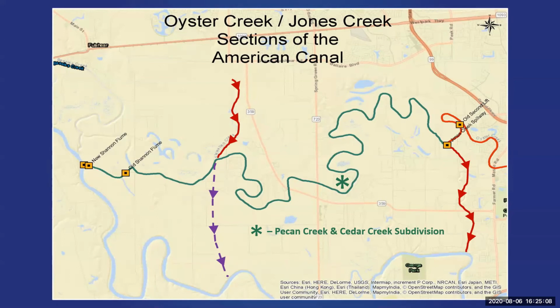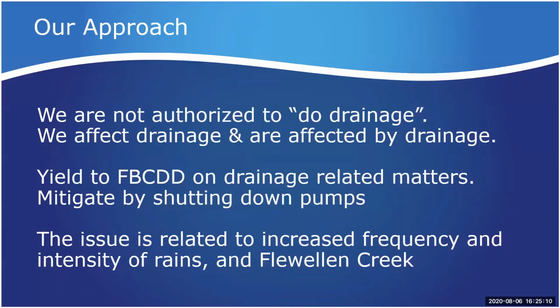And so the end result of this and our approach, and let's move to the next slide, is that we are not authorized to do drainage. As Russell pointed out, we are explicitly prohibited from doing drainage, but we affect drainage and we're affected by drainage. And so in this particular result, we're yielding to Fort Bend County Drainage District on drainage pumping matters, on drainage related matters. And what we do to mitigate it is that we mitigate by shutting down our pumps when we know it's going to rain. And so our folks are constantly out there looking and monitoring the rain, and they actively shut pumps down under those circumstances.